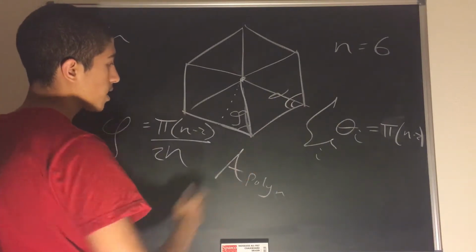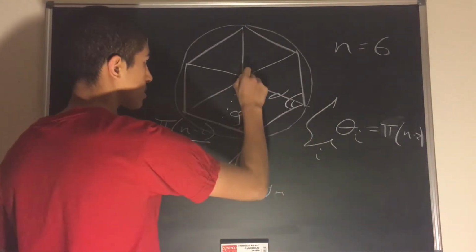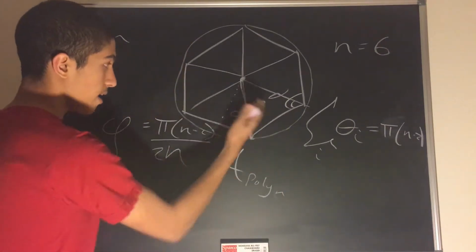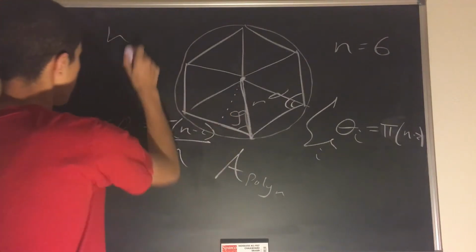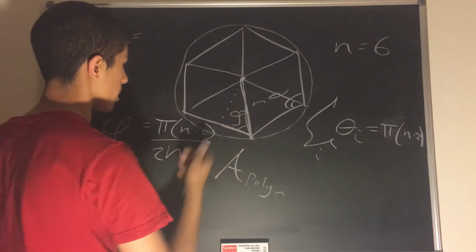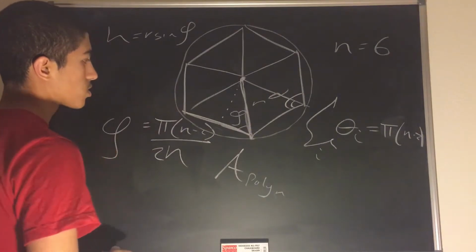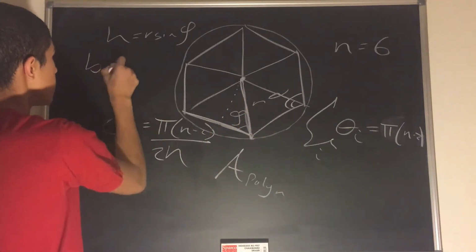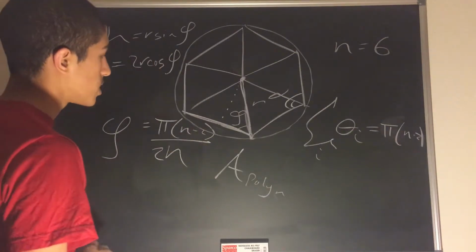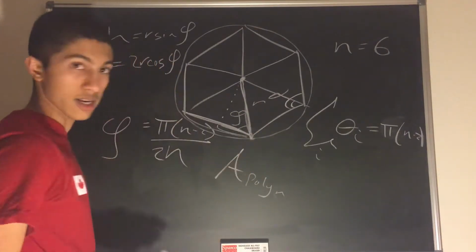So if we have angle phi here, and since our polygon is inscribed within a circle, this length from the center to the edge of the circle here will be the radius r. So that is what we are given. Then the height of the triangle, h, will be equal to the radius times the sine of the angle phi. So h = r sine phi. And the base here, which is what we will multiply with h to calculate the area of the triangle, will be equal to 2r cosine phi. The reason that it's 2r cosine phi is because r cosine phi is just this length here, and 2r cosine phi will be this entire base.